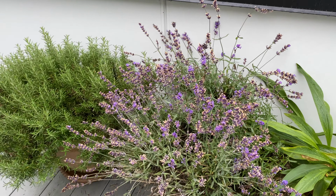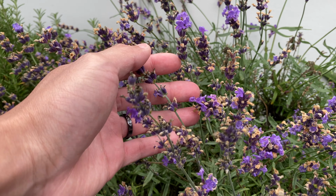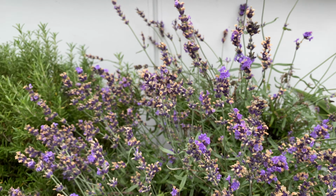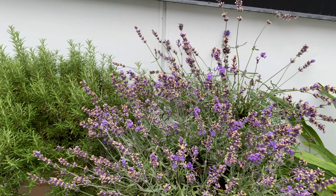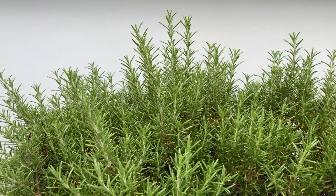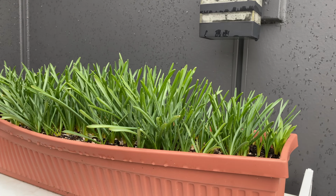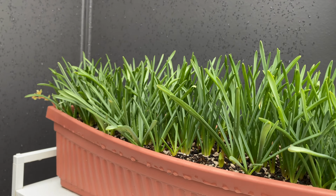And over here is the lavender. You can see most of the flowers are gone now. And over here is the rosemary. You can see it's still rapidly growing. Lots of new leaves from the grape hyacinth.